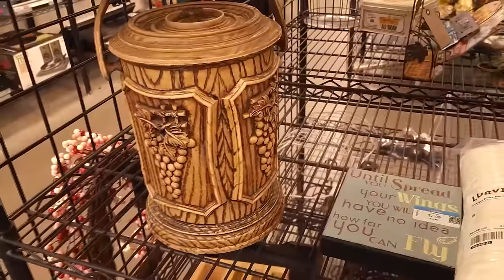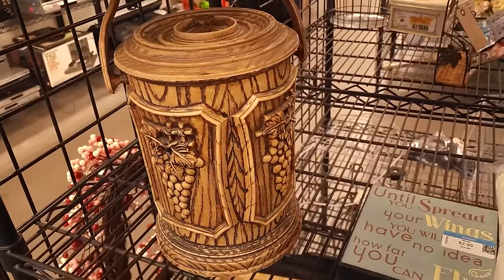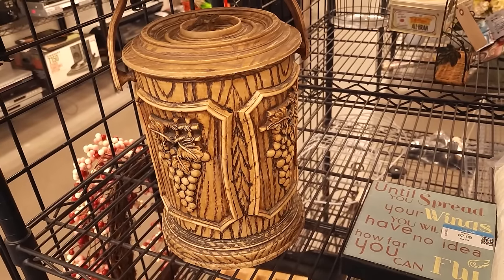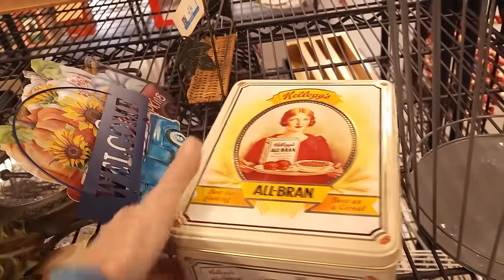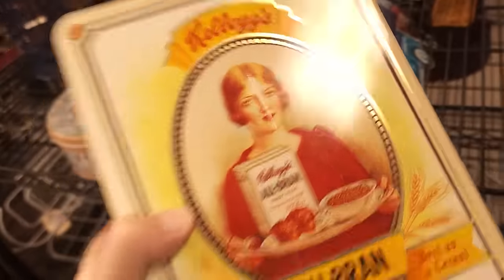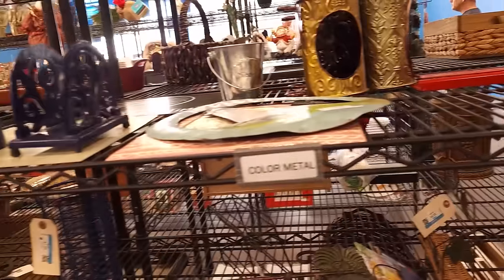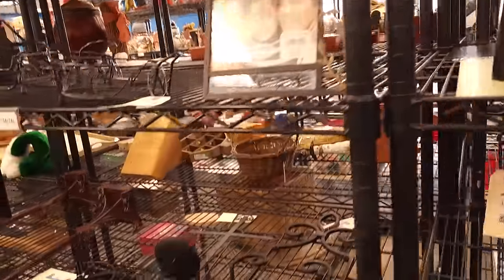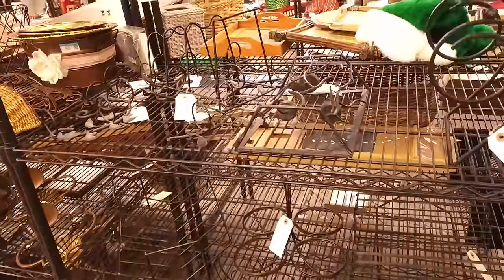Can I just say... Okay, I don't want to offend anybody who thinks this is cool, but to me, this is so tacky. I'm sorry. I just got to say it. Okay, why is some of the old stuff so tacky? I just don't understand. I wish she wasn't scratched right down her face, because that's a fun little 1991 Kellogg tin. But she is very scratched right down the middle of her face. Okay, let's see what coolness lies in the metals.